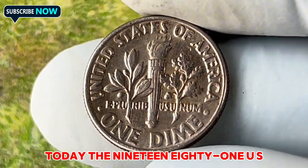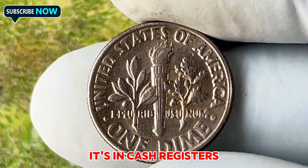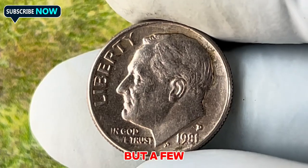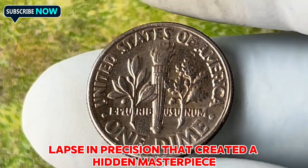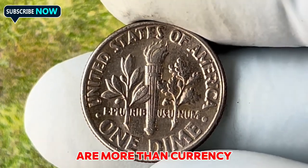Today, the 1981 US 1 dime coin is still everywhere. It's in cash registers, coat pockets, soda machines. To most, it's just 10 cents. But a few, very few, carry the legacy of a minting misstep, a brief lapse in precision that created a hidden masterpiece. For collectors, these coins are more than currency.